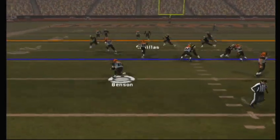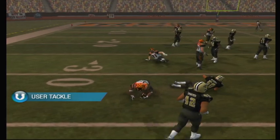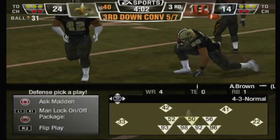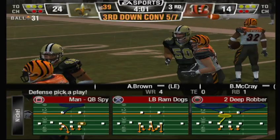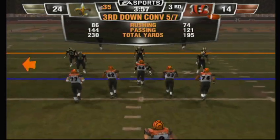Takes it out left. He's got room. Benson gets 3 yards on the play. Third down, ball on the 31-yard line.